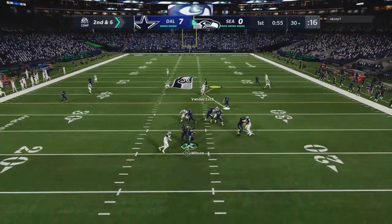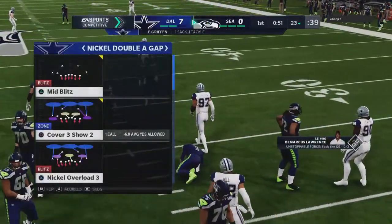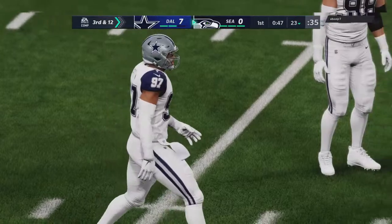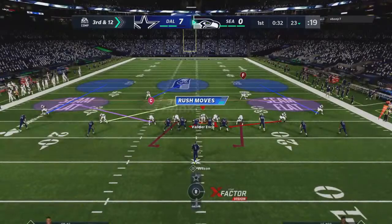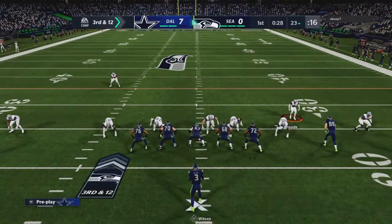Here's Wilson. And he will go down. A Cowboys sack. Everson Griffin on the sack. Taken in the 4th round back in 2010. What a steal. 23-yard line. Wilson and the Seahawks looking for something big following the sack. It's 3rd and long here.